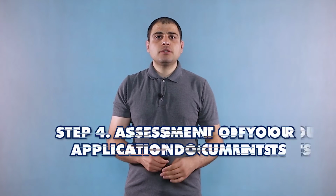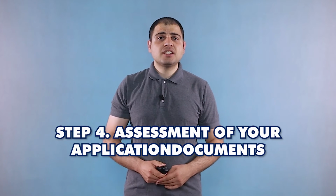Step 4. Assessment of your application. After the Danish Patient Safety Authority receives your application and the documents by post, they email you and verify that they have received your application.